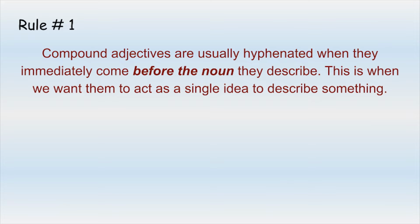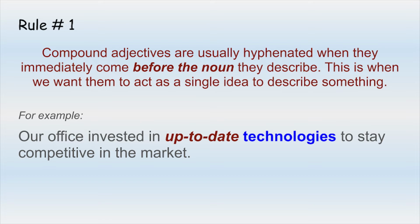Rule number 1. Compound adjectives are usually hyphenated when they immediately come before the noun they describe. This is when we want them to act as a single idea to describe something. For example, our office invested in up-to-date technologies to stay competitive in the market. Up-to-date is hyphenated. Up-to-date is the compound adjective that is used to describe the noun technologies. It comes immediately before the noun technologies.